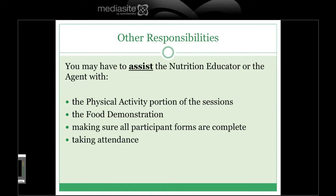These are some additional things that you may have to do to assist the nutrition educator or the FCS agent with. They are the following: the physical activity portion of the program, the food demonstration, making sure all participant forms are complete, and taking attendance at each session.